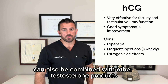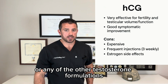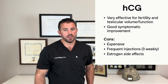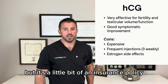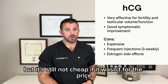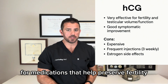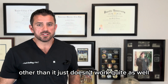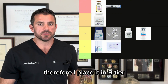HCG can also be combined with other testosterone products such as testosterone injections or any of the other testosterone formulations to help preserve testicular function and fertility. Again, there's no guarantee you'll remain fertile, but it's a little bit of an insurance policy. As a supplementary therapy, it's not quite as expensive, but it's still not cheap. If it wasn't for the price, HCG would be my top choice for medications that help preserve fertility. Aside from price, there's not a lot of downsides to HCG other than it just doesn't work quite as well as giving you testosterone. Therefore, I place it in B tier.